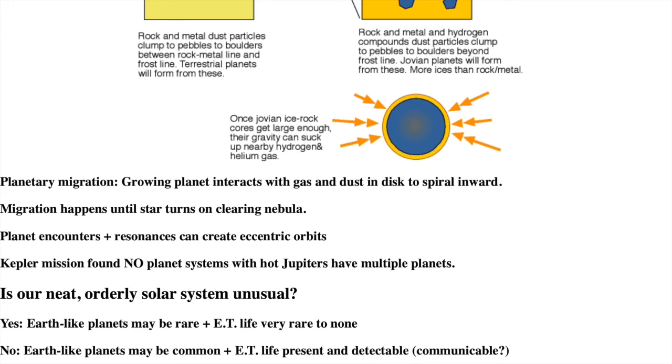Is our neat, orderly solar system unusual? The answer to that question has implications to how likely extraterrestrial life is going to exist in other parts of the galaxy. If a planetary system like ours is needed for life to arise on at least one of the planets, and if a planetary system like ours is unusual, then habitable Earth-sized planets in the habitable zone of their star may be rare, and extraterrestrial life is going to be rare or even non-existent.